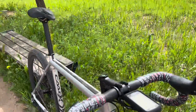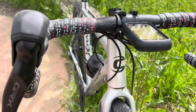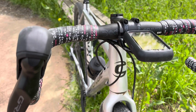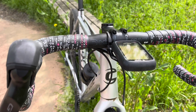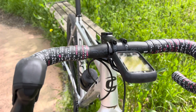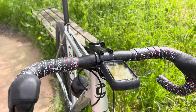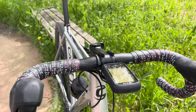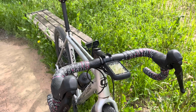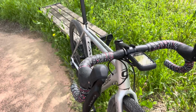I got Data, I think it is, yeah, the 100 gravel bars. They are the actual gravel bars, Data 0100 I think they're called. And so yeah, I got those. They're very, very light, and they're in a 40. I don't really like wide bars too much, even on gravel, and I don't like really flared bars either, so I think they're in keeping with this bike.